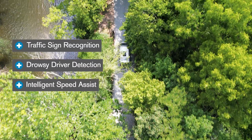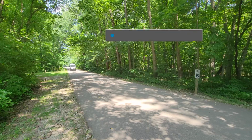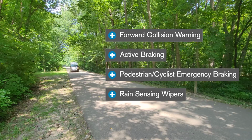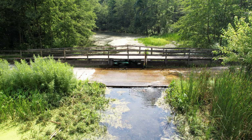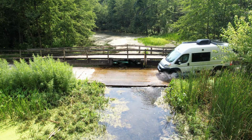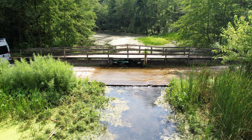This has traffic sign recognition, drowsy driver detection, intelligent speed assist, forward collision warning with active braking and pedestrian cyclist emergency braking. You have rain sensing wipers and an electronic parking brake that automatically engages if you happen to be so excited to get out and explore, you forget to put the van in park.